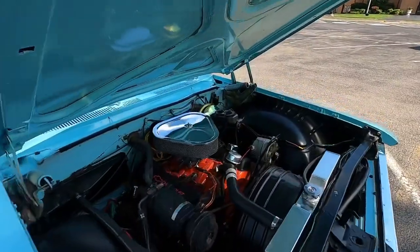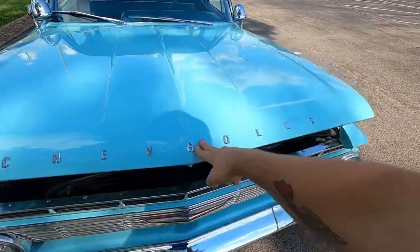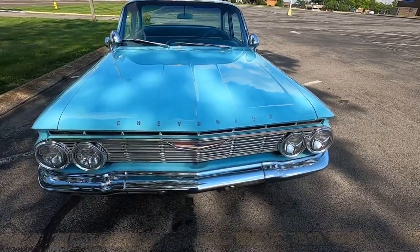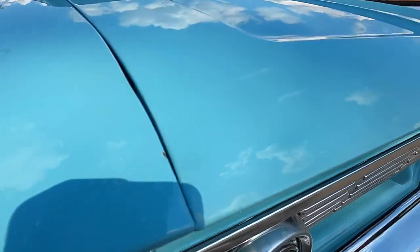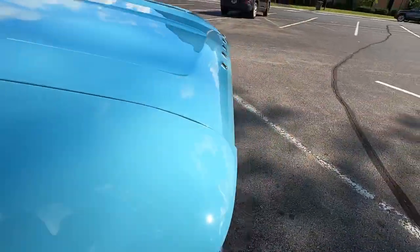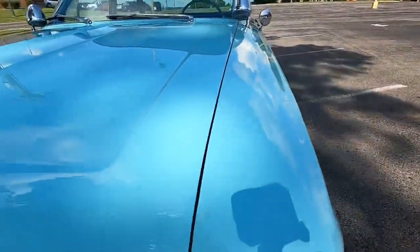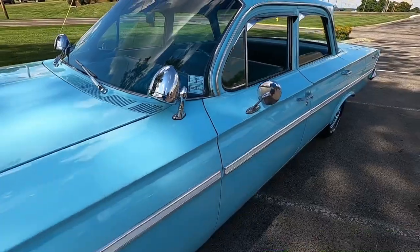Coming on down with this hood. Comes down very easy. It's already shut. We made it around it.